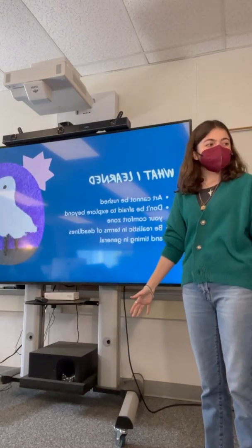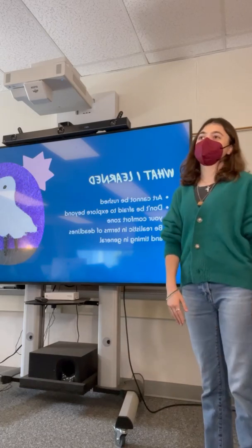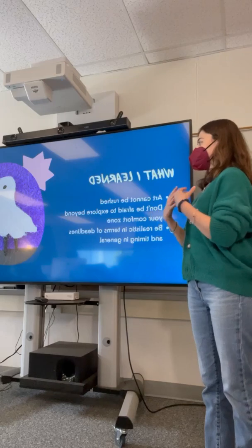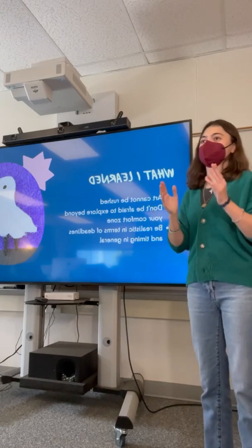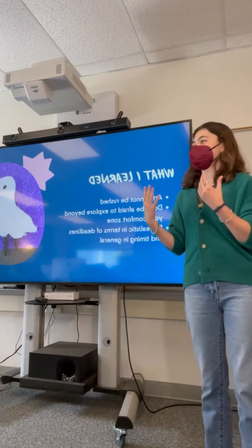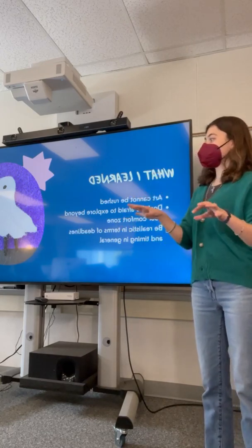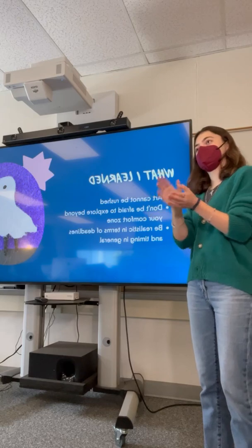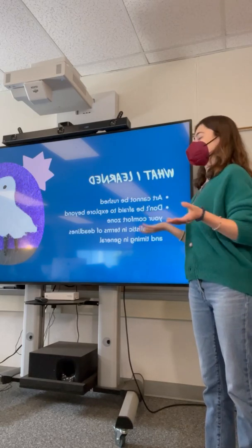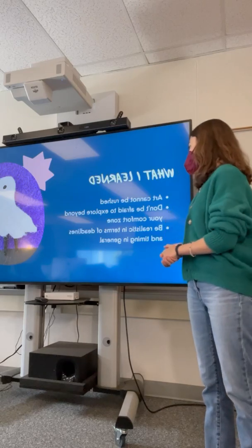And so what I learned: art cannot be rushed. This was definitely a tedious process that I did not anticipate to take as long, just for cutting and gluing and all of that. I wanted to actually end up animating part of it, like having the book page turn, but I didn't get to that part. I'm still really happy with how they came out.